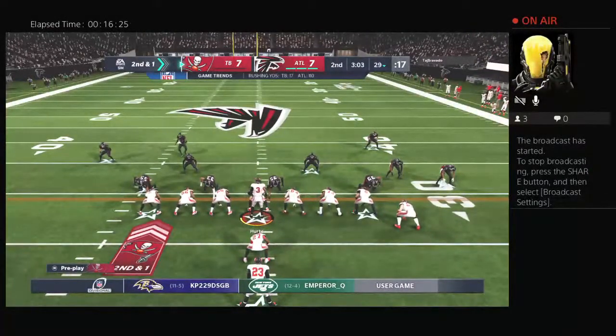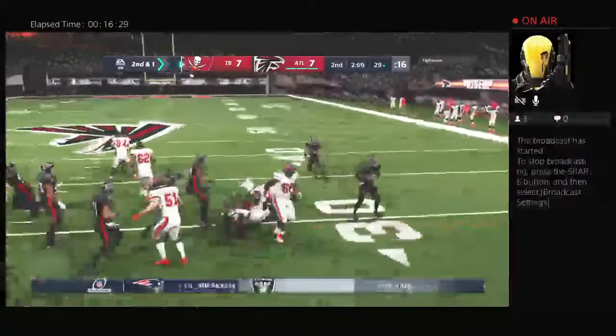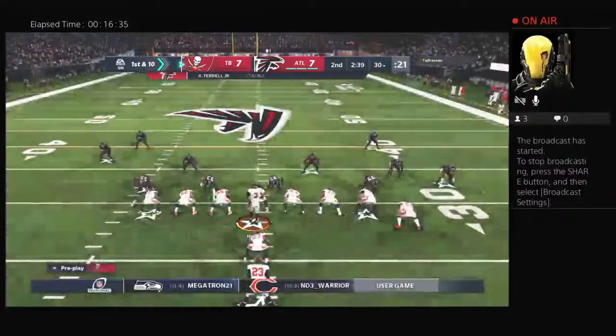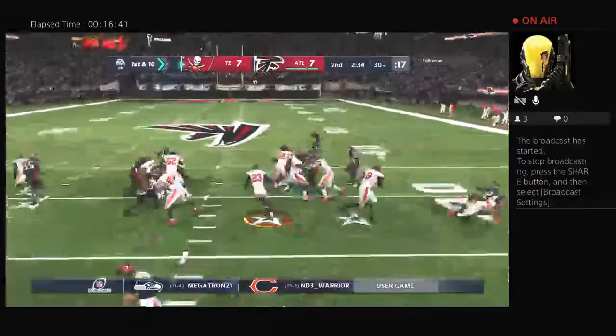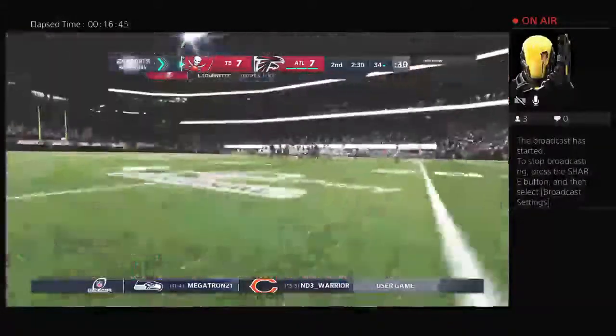A gain of 9 brings up 2nd and 1. Now Leonard Fournette, and he'll be brought down right at the 30 here. A gain of just a yard, but it's a first down. 2nd and 1 is often an invitation to take the big shot downfield. I bet the offensive linemen said, are you kidding? We just get on our backs and let's go get the first down. They love being physical. Fournette on the carry.